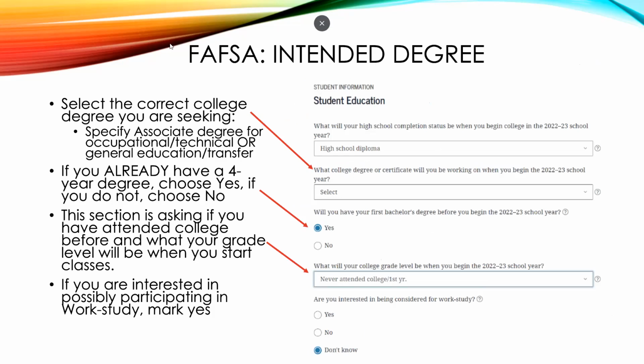Next in the FAFSA application is your intended degree. So make sure that you are selecting the correct college degree that you are seeking when you're applying for financial aid. So if you are looking at starting at South Seattle College and it's your first time applying and you're wanting to get a transfer degree, you should choose the associate's degree in the general education transfer portion. If you're looking at completing a professional technical degree, such as welding or automotive technology, you're also going to choose associate's degree, where you're going to specify that it's for the occupational and technical pathway.